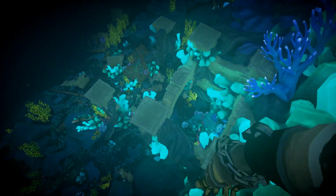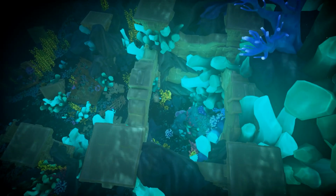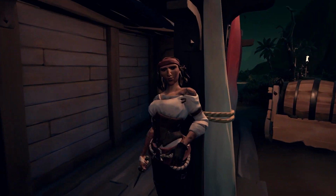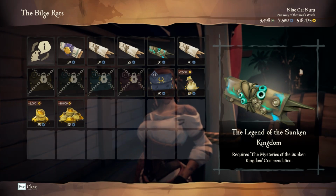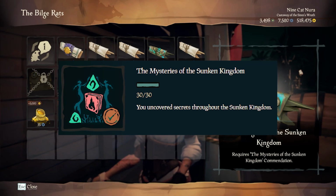Now, I'm just going to quickly do a basic outline of how you get the curse, just so you understand what you're getting into. Now, the Curse of Sunken Sorrow is obtained from completing Lorena's Legend of the Sunken Kingdom voyage. Now, this voyage does take quite a while. The thing you gotta worry about right now is to purchase the voyage, you have to have the commendation, The Mysteries of the Sunken Kingdom, which requires you to read every journal found in the shrines, which is a total of 30.